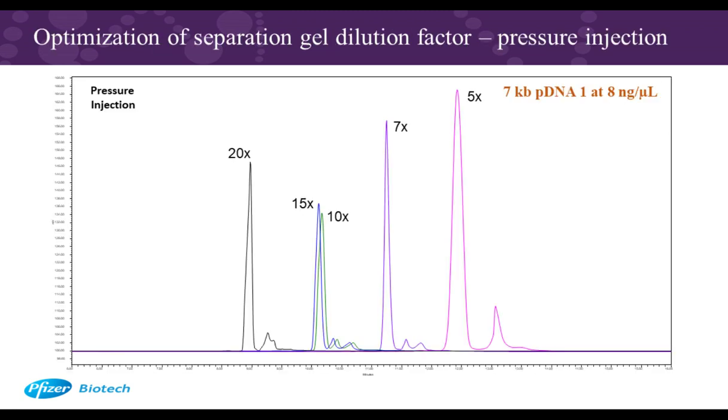The first thing we did in optimizing this plasmid analysis method was to identify the dilution factor for the double-stranded DNA 1000 gel, since this gel was initially optimized and manufactured for the analysis of linear double-stranded DNA. We diluted the double-stranded DNA 1000 gel 5, 7, 10, 15, and 20-fold with 1x TBE buffer.